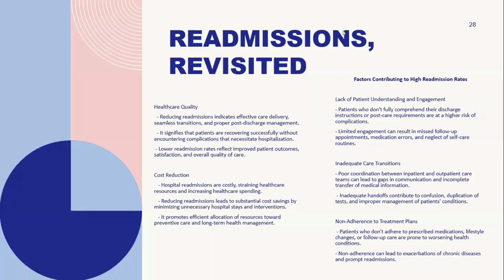It also impacts our cost reduction. We all know that we get those horrible penalties, and we get dinged twice for readmissions: once from not getting paid for that admission event, that readmission event, and a second time on the back end with the 1 to 3% readmission penalty based on your Medicare numbers.